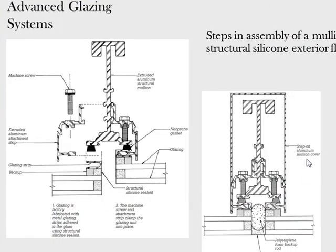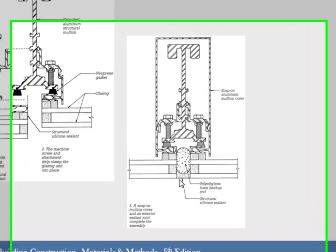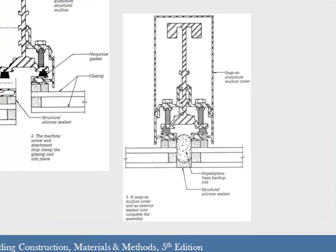There's more details on how, and y'all need to study these as you read through the chapter and understand what they're doing. The framework is behind the glass, and they'll put one piece on and then the next piece on, and then it's locked into place. It's all done from behind.